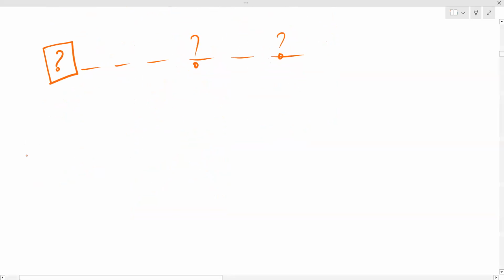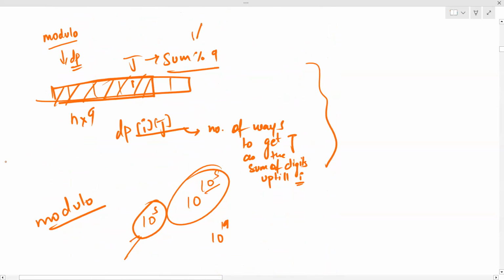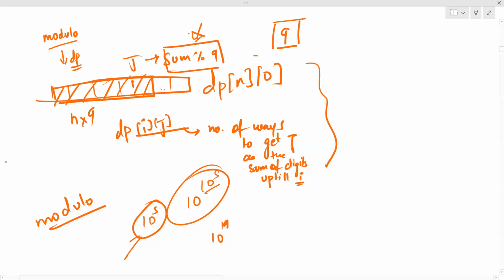First of all, coming back to the basics, why am I doing this? This should have been cleared at that point, but anyway. In the DP solution also, I always want, at this point, the number of ways to achieve J, which is nothing but sum modulo 9. Because a number is divisible by 9 if the sum of its digits is divisible by 9. So finally my answer in this DP array would have been DP of n comma 0. Why? It is the number of ways such that I could have filled all the question marks in the prefix of n, that is the complete array, with some numbers such that the final sum modulo 9 is 0. If sum modulo 9 is 0, then the number is divisible by 9. That's why I was doing this.